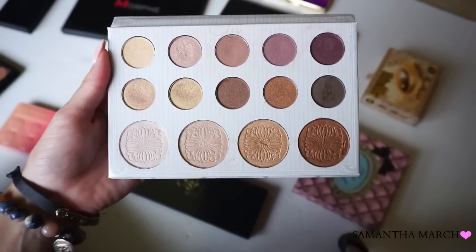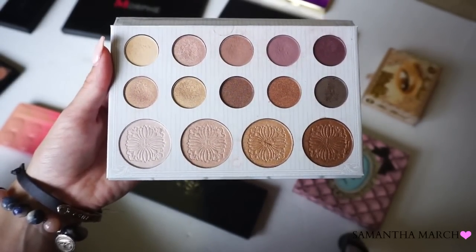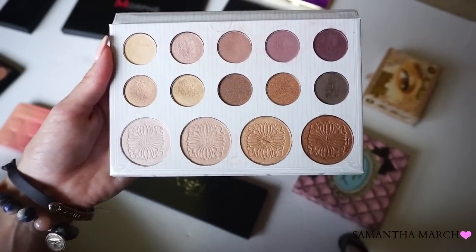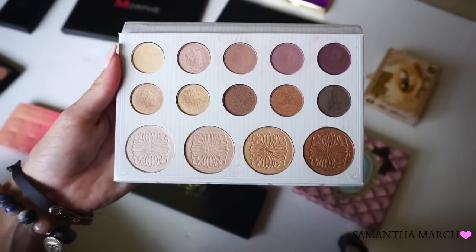It was super affordable as well. I think I got mine for like $12 on BH's website. I think it's now at Ulta as well for like $14.50. So super affordable and one that I really love.